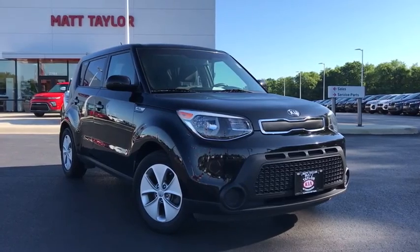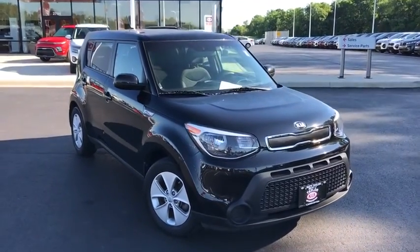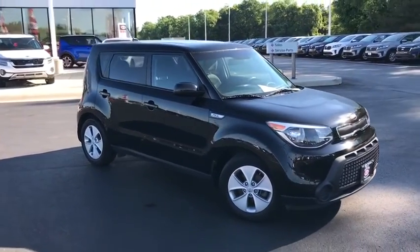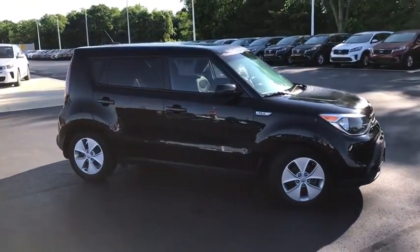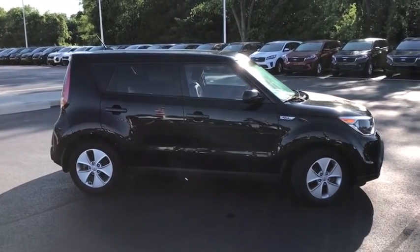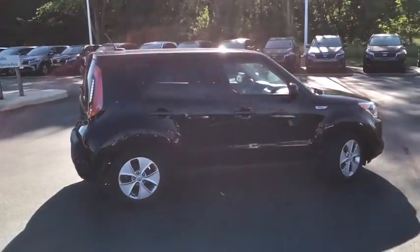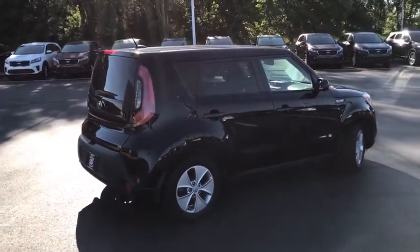We are pleased to show you the 2016 Kia Soul. The Soul is quick and ready with its innovative, catchy style, a sharp, roomy, and well-fitted cabin, and a comprehensive list of safety and fun features. This vehicle has less than 50,000 miles. Here are some of this vehicle's great options.